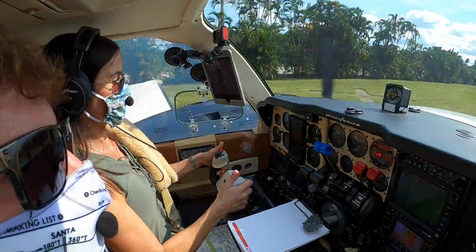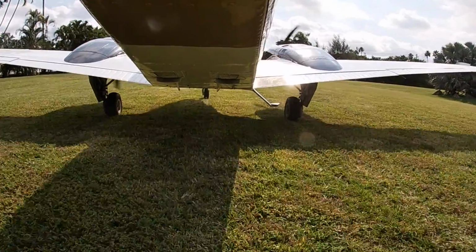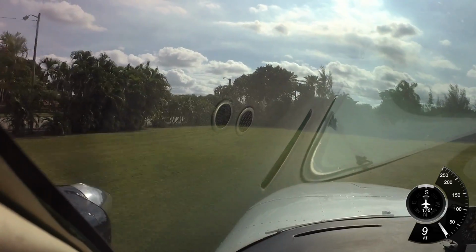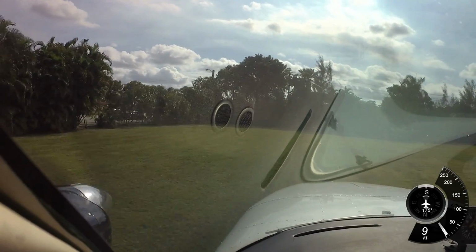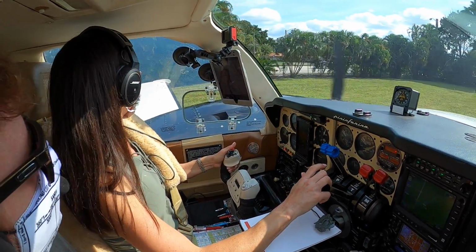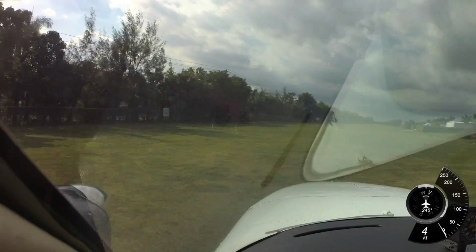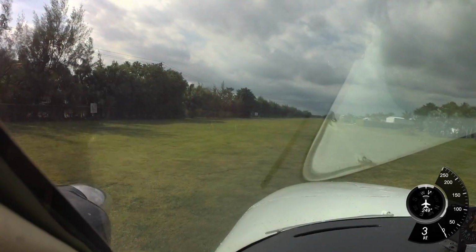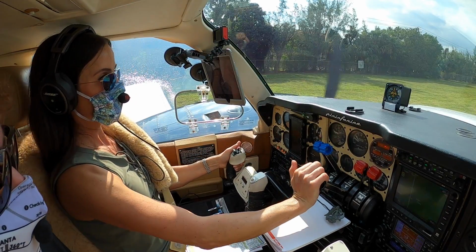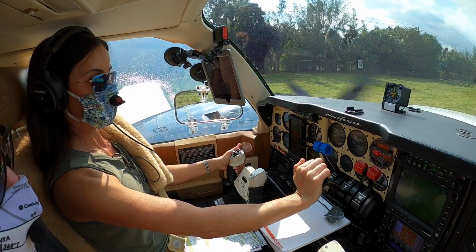We're ready. Antiquers traffic, Baron will be taking off for runway 27 left, departing northwest, Antiquers. Clear on final, and down the runway is clear. All right, so we're all lined up. This is a turbocharged Baron, so Valerie's going to run up and get these turbos going, and then she'll release the brakes.